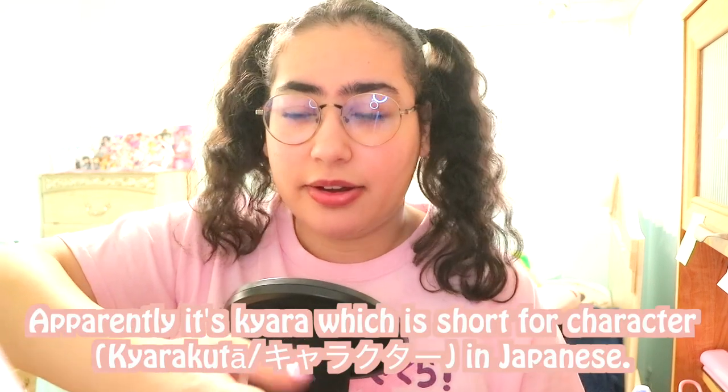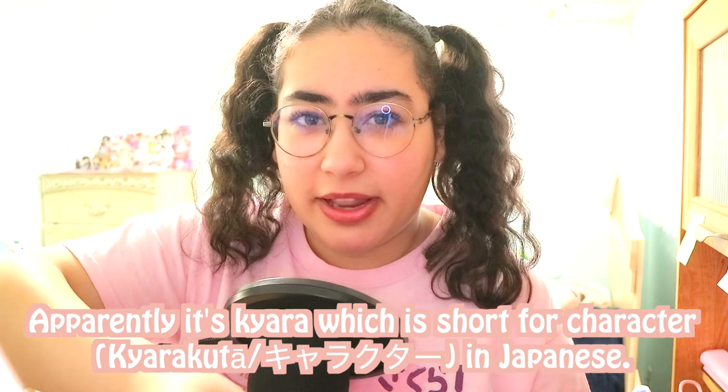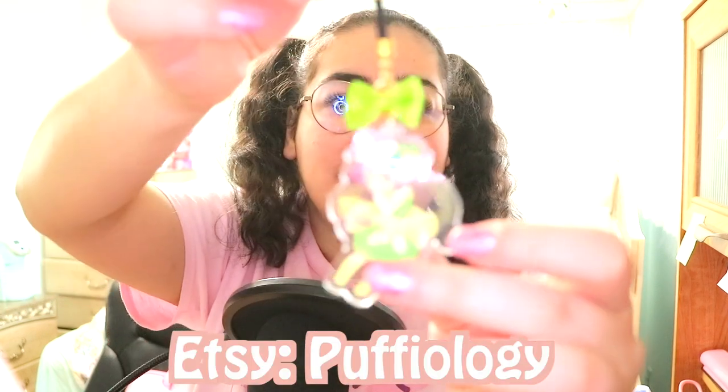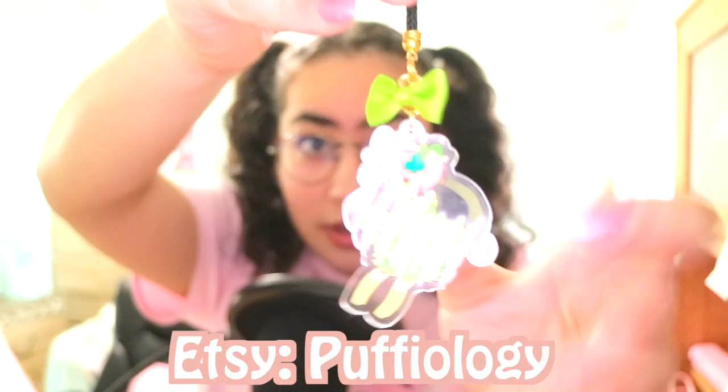Next I have, oh okay, this is my only Shugo Chara item. Is it Shugochara or Shugokara? I don't know, because I know kara like character, but chara would be the way you would pronounce it in Japanese, no? Anyways, I found this Etsy seller who is selling these adorable acrylic charms.